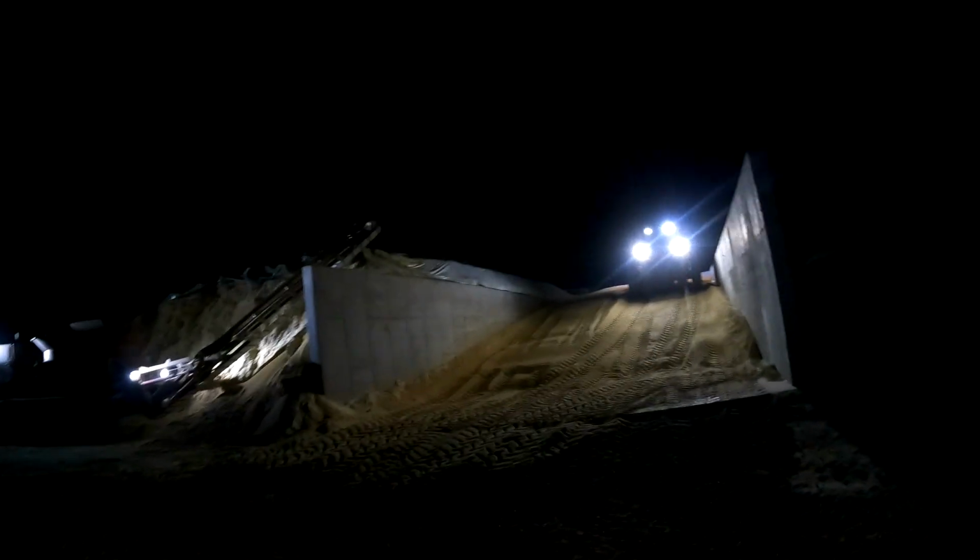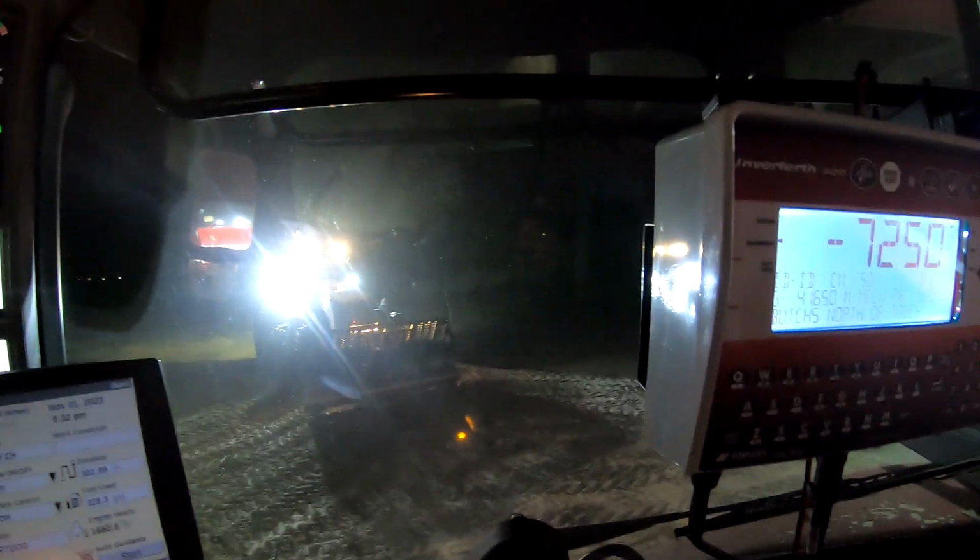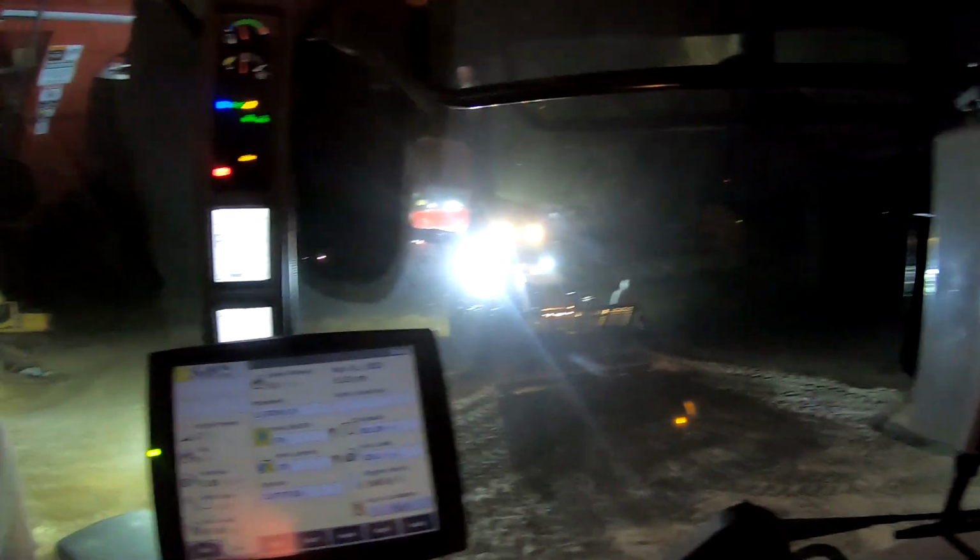Pretty good day. We got about, by my guesstimate, 14,000 bushel in this pit. You can kind of see Curtis is almost all the way up to the top. So that's pretty good. Yeah, that's real good. He said it's not packing too well, but I guess what do you do? Good enough. Skedaddle, head home. Call her a night. Well, it's about 8:32.